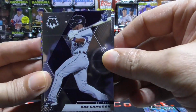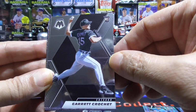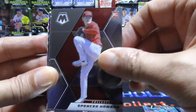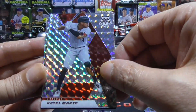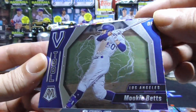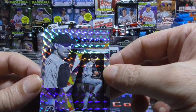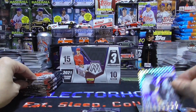All right, Daz Cameron rookie. Yeah, this is weird. The rookies are in the back of the packs. Wow, Garrett Crochet rookie. Spencer Howard. Esteban Florial. Ketel Marte, Mosaic. 5-tool Mookie Betts, sweet one there. Insert, and we have a nice Randy Johnson, Stairmasters. Beautiful card there.